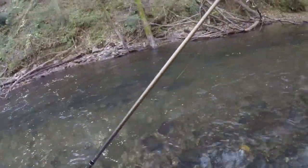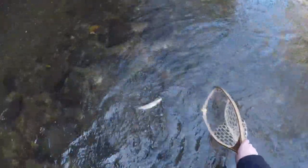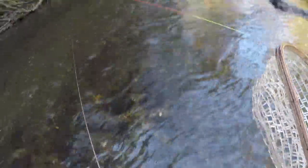Not quite as nice as the one I missed earlier. Tiny little wild brown.